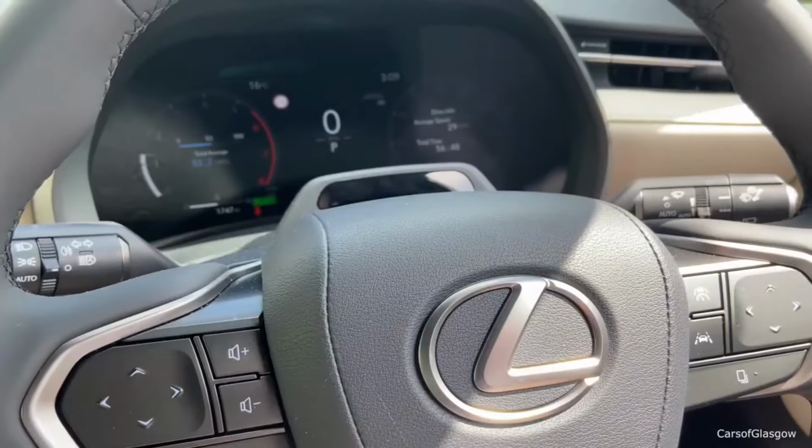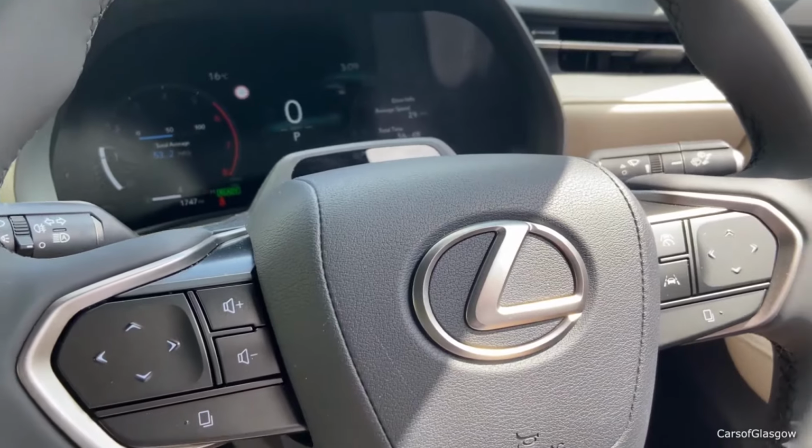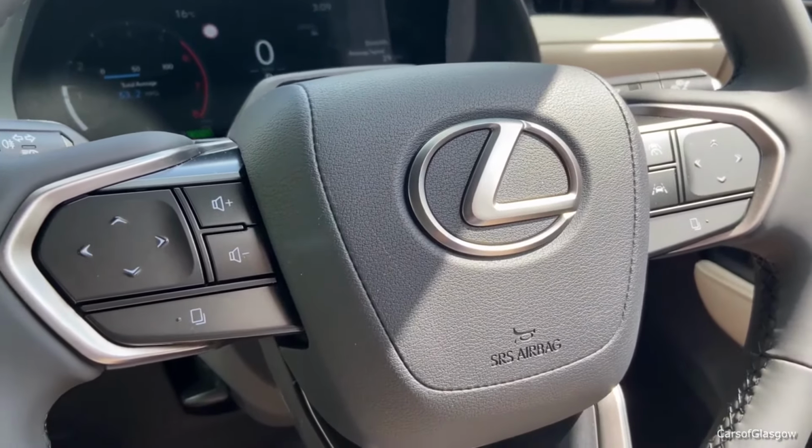We do have touch capacitive buttons on the steering wheel that link up to the heads-up display. That's part of this Premium Plus trim and higher, I think the Takumi as well will get that, and you run your fingers over it and you can see things like your adaptive cruise control, your safety systems. The left hand side of it allows you to go through things like your volume and your call, change track, etc. It's a good system.